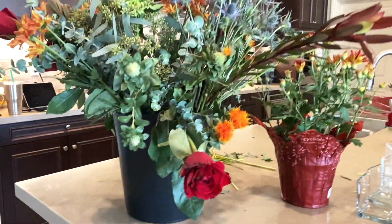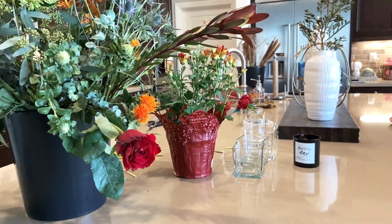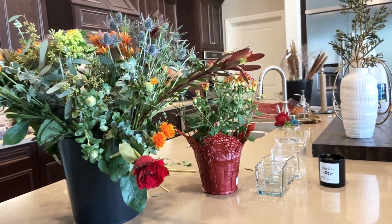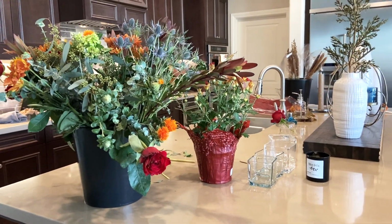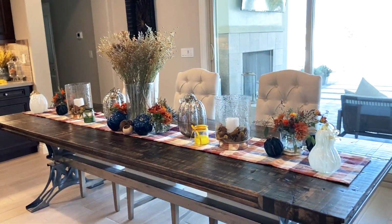And as far as the roses that were in the bigger arrangements, they were just way too big for my flowers. And honestly, I just don't feel like that's fall flowers to me. So I'm not using those, but I am gonna put them in a vase by themselves and make a little arrangement and maybe put them in the bathroom or something. So they won't go to waste, but I don't really like them with these other flowers.